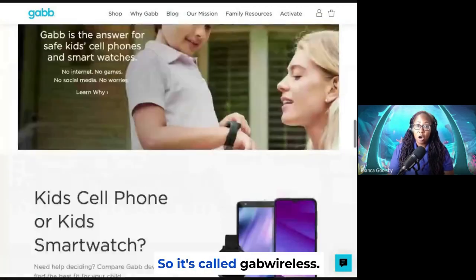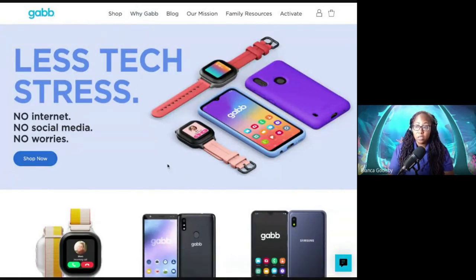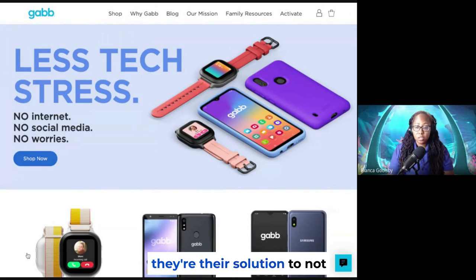So it's called Gab Wireless. You can go to gabb.com, and this is their solution to not having the app store and having that option of having the internet on those devices, but still being able to have that communication and to be in touch with the child.